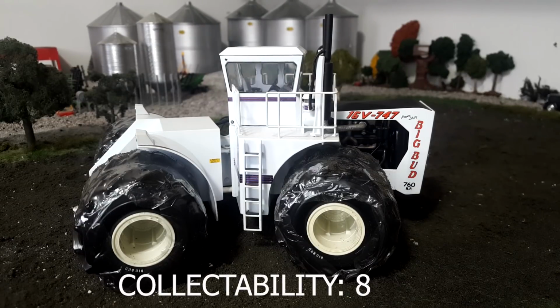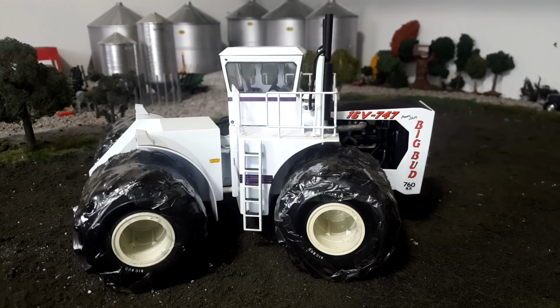My reasoning being is not everybody is into Big Bud. In fact, some people sort of dislike Big Bud, and I think have scoffed at all the attention that Big Bud's gotten in the last 10 years or so. I guess 15 years maybe since this tractor came out. It's kind of crazy. So I'm going with an 8. This probably isn't for everybody, but I think most four-wheel drive collectors, most high detail, and certainly 1/32 scale collectors will want this tractor. Detail's a 10.